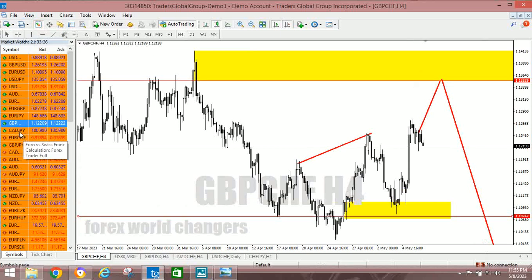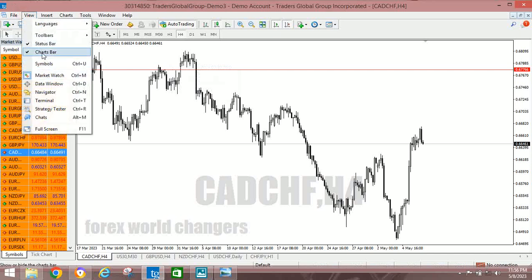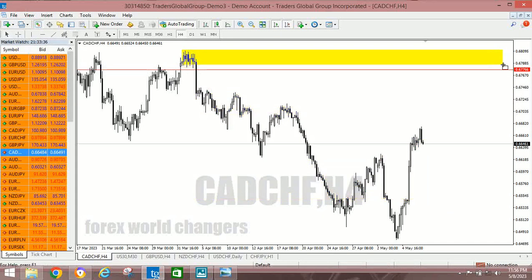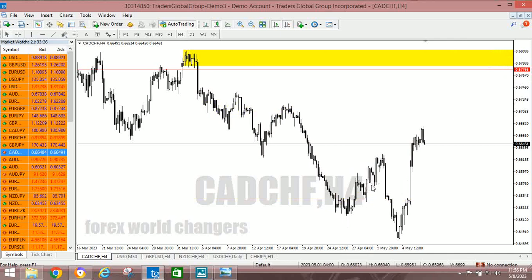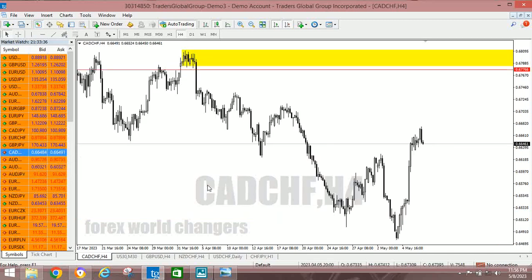So let's look for something else. CAD Swiss. Oh, you see, look at the CAD Swiss and the pound Swiss, same quasimodo also. I didn't even write this horizontal line, the same quasimodo. So the Swiss pairs are showing a bit of a correlation, telling us they might go up again. So this is another sell zone. Whatever decision, it decides to go up, it doesn't matter. Just wait for it to come to this point to drop. The same thing applies on the pound Swiss. You see, these are the same setup. They just have the Swiss at the end. It's the same setup.